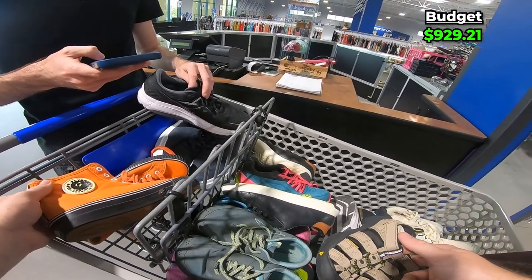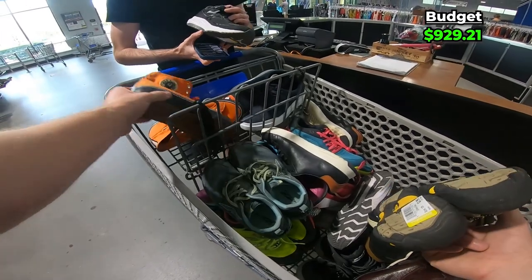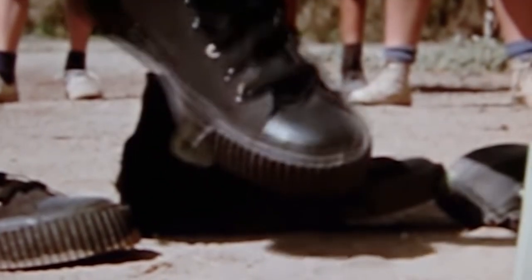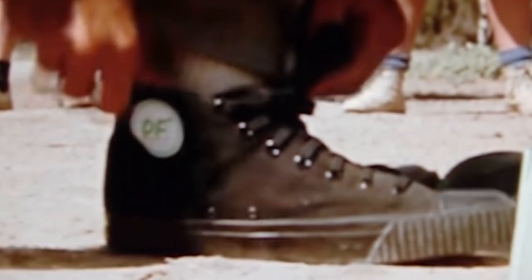You gotta look up the PF Flyers? No, I've never heard of them. You've never heard of PF Flyers? Guaranteed to make kids run faster and jump higher. Bro, you ever seen The Sandlot? No, I guess I haven't. Even when Benny brought out the secret weapon, shoes guaranteed to make a kid run faster and jump higher. PF Flyers.